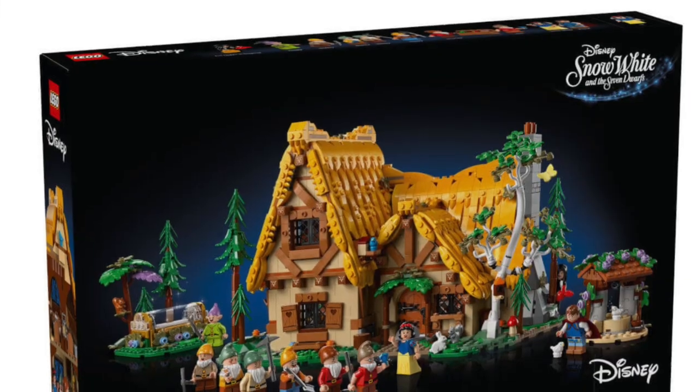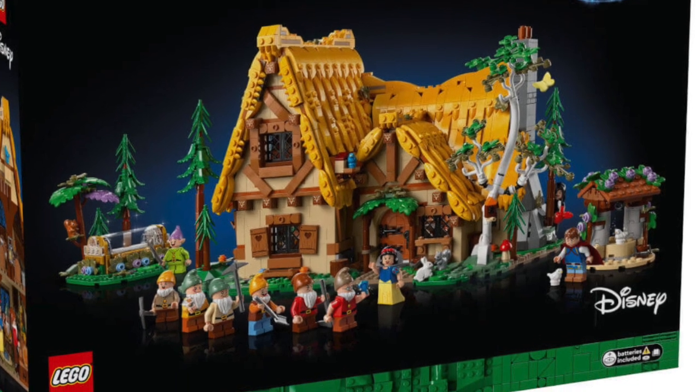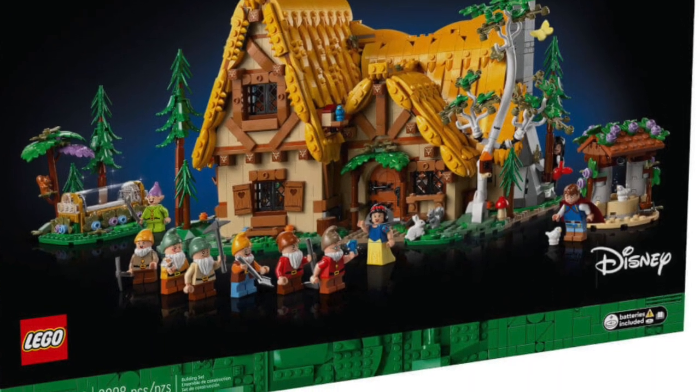Next up at number 2, we have a brand new LEGO set for 2024 that just came out. It is the Snow White and the Seven Dwarfs Cottage. It looks fantastic. Now, I have said I'm not the biggest Disney fan. The last time I've seen Snow White was probably when I was like 5. However, Snow White is one of the most, if not the most iconic Disney princess movie and story of all time. And this set itself, it just looks great.